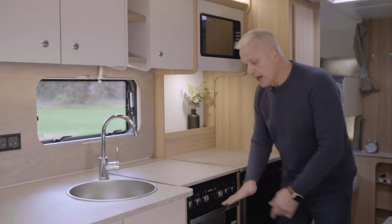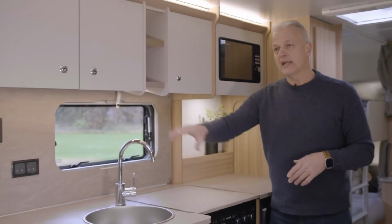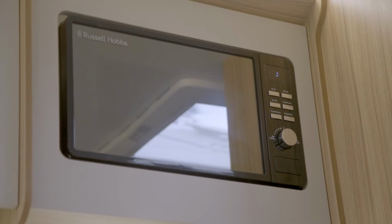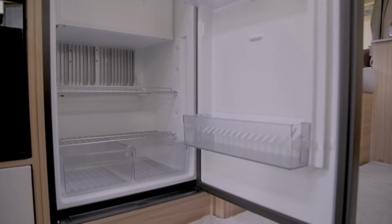Continuing with the cooking, you have a separate grill and a separate oven, and there's lots of storage around here, both above and below the sink. So for pots, pans, cutlery, that sort of thing. To my right here is a microwave. It doesn't have a glass plate, so you won't need to worry about stowing it away when you're traveling. And below the worktop to my right is a 103-litre fridge, and it has a separate 12-litre freezer.